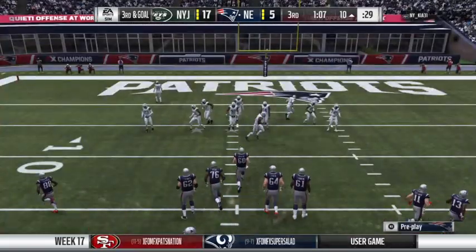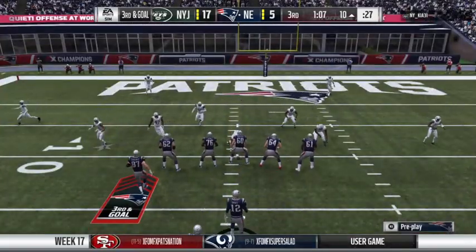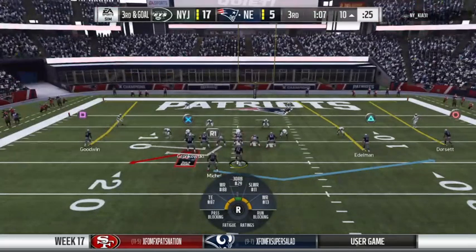How crucial will those 5 yards be? We'll see as they come up again here, 3rd and goal.